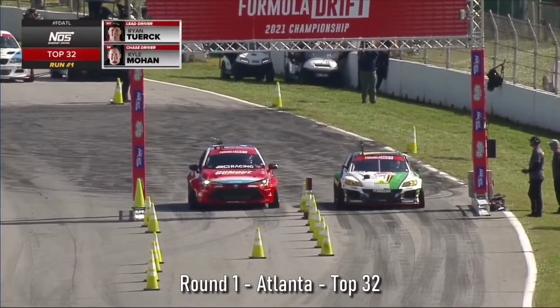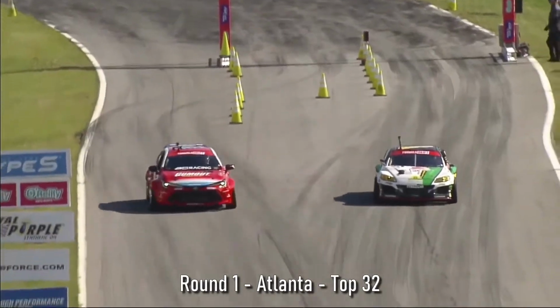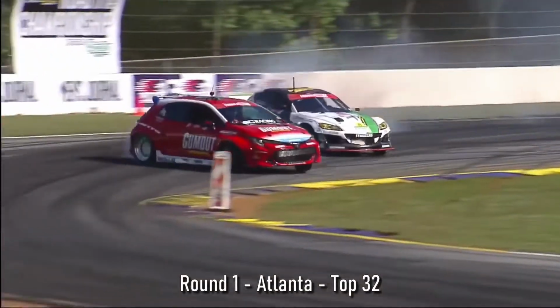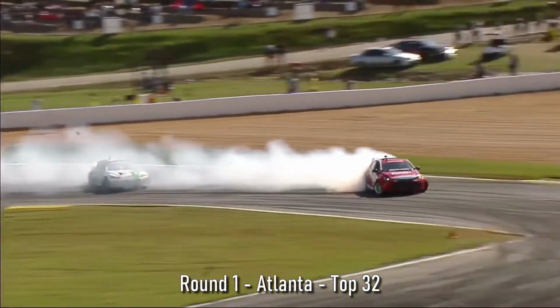Dylan Hughes and Charpentier, one more time between those gentlemen. Whoa, look at Ryan Turk coming out hot, coming out swinging, literally. Ryan Turk initiates in that first front clip, tight around the front clip. Kyle Mohan tucks into the smoke, but Turk pulls away.